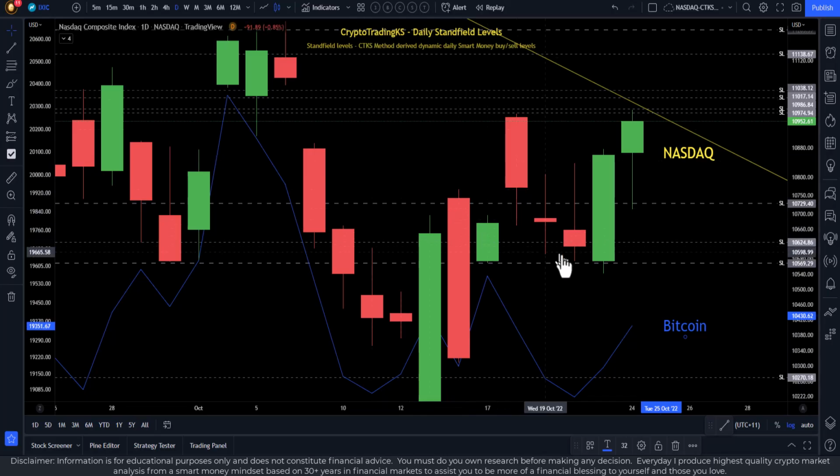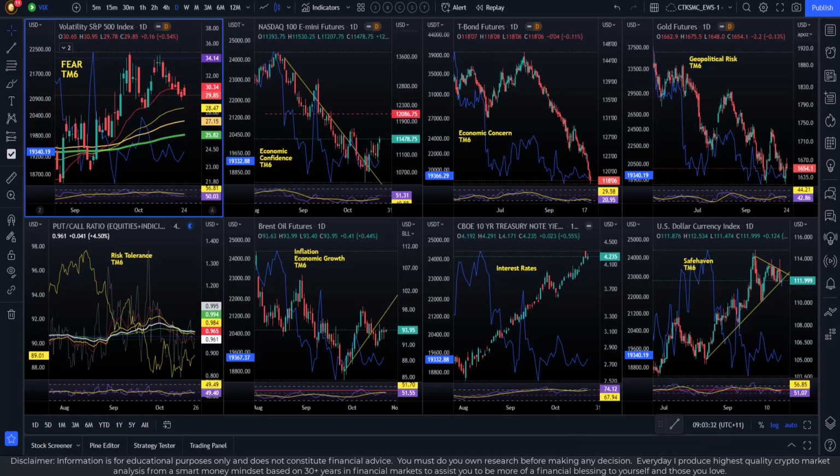With the NASDAQ, we see it a bit more clearly. There's a range of smart money sell levels, and they're actually coinciding with downwards resistance as well. Something to be aware of. One thing that's a little concerning, we've not really seen a spike in fear, which would actually yield a capitulation event. So capitulation pretty much has not occurred.